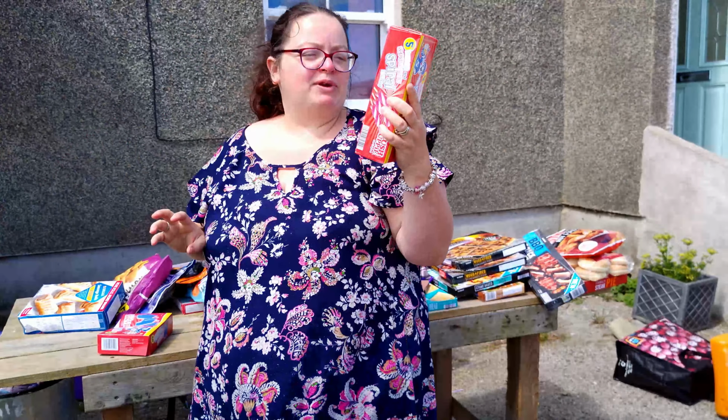Gravy. I didn't need any, but I've got one. Gravy from Aldi. Then we've got pink, another quarter bowl cleaner, lemon one there. Jumbo pack of Wagon Wheels from Aldi.